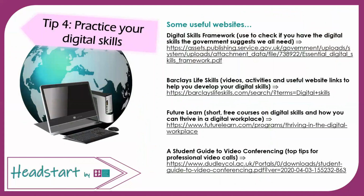Tip 4, so you've got all this free time, so it's a really good idea to start practicing your digital skills. So some useful websites that you can look at. I'm not going to click on all of these, but the digital skills framework, that's sort of a checklist, if you like, of all the skills that the government thinks that young people should have. If you're wanting to develop your digital skills, there's a couple of videos here that you can watch. There's some interactive workshops that you can take part in, and the aim of all of these is, as it says, to help you practice different digital skills. Okay, so if you're interested in any of those, let us know after this and we can send you over the links.